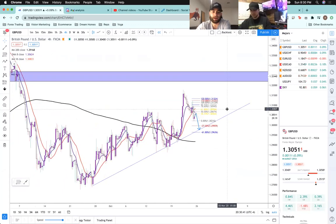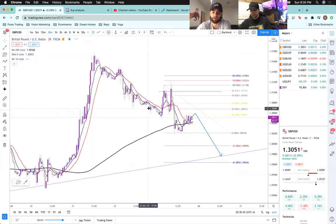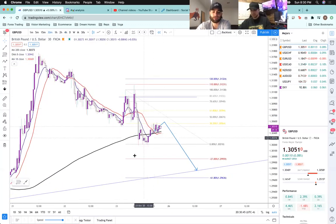So right now, as we go down to the 30-minute, when would I short this? I'm waiting for a pullback here, so waiting for things to pull back. Right now we're hitting 38.2, so this is definitely a good level. If we just get a bearish engulfing through all of this right here, and a lot of bearish price action coming in, then we'll easily sell there.